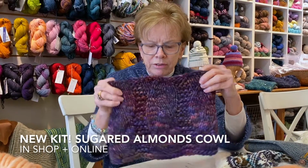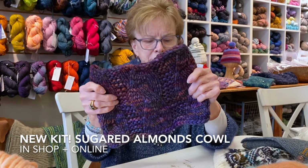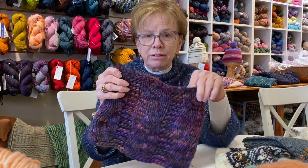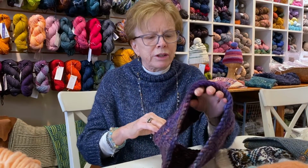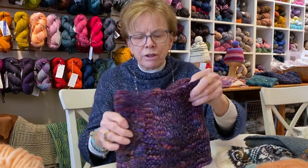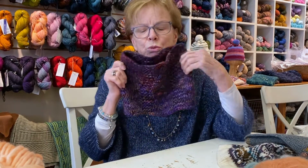This is a cowl called Sugared Almonds. I believe it looks like it has cables, but it doesn't. It isn't really cabled, but looks like it is. It's just how you knit the pattern, so some clever person came up with that. And this will keep you really warm.